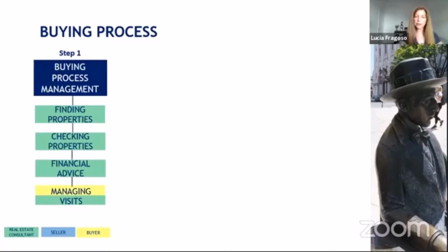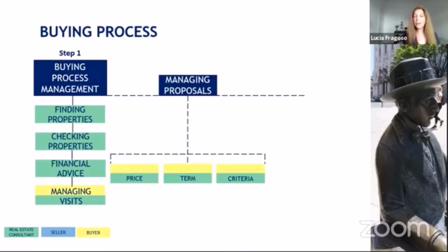This will be done between the buyer, me and the consultant. With these visits, we are already preparing. Maybe you want to make a proposal, so I already collect some information from the seller, with my colleague, so that I can prepare a proposal in case the buyer wants to do it. I help the buyer with this proposal in terms of the value, the terms that are important for the seller, and other criteria that can improve the possibilities of the proposal being accepted. So we will work together with the buyer to prepare these proposals.